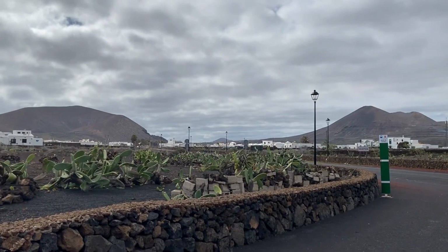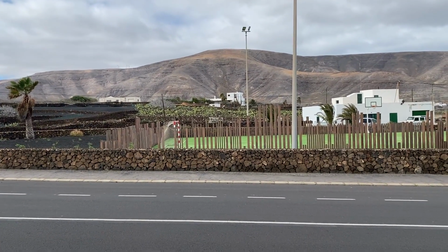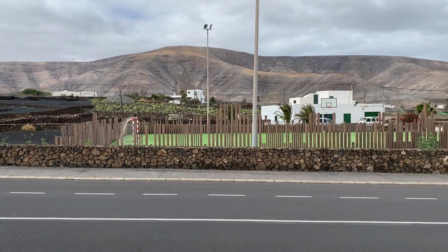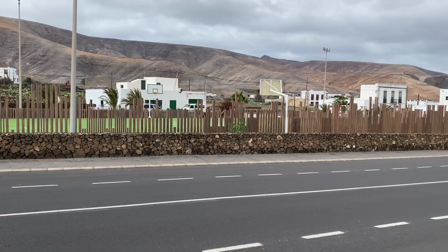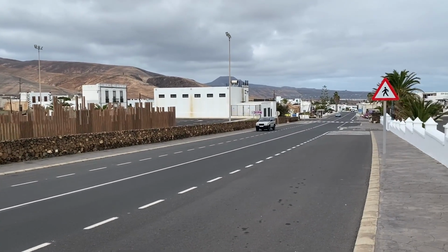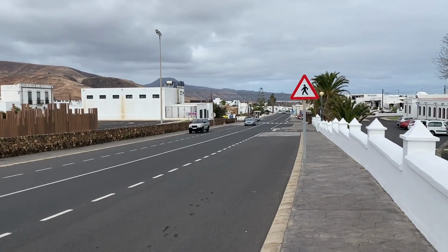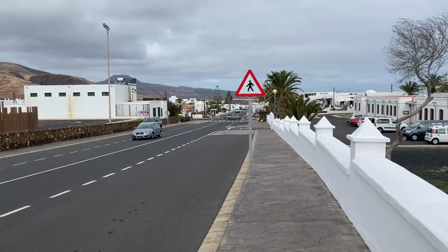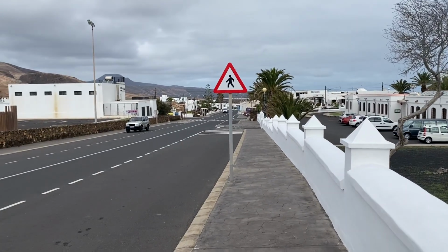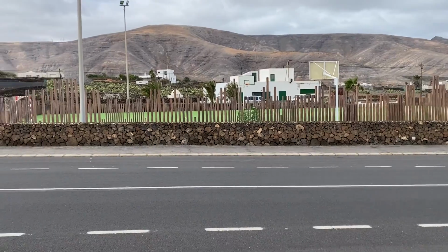Mala. That's Guatiza done. We've driven down the road now from Guatiza, just over a kilometre, and cactus fields on both sides of us, and we're now in the village of Mala. We've actually crossed a municipal boundary as well, so Guatiza is in Tagize and Mala is in Aria. And like Guatiza, Mala has this one main road that runs through it.